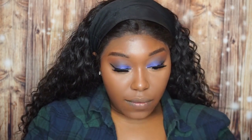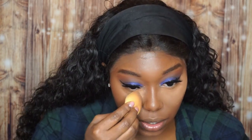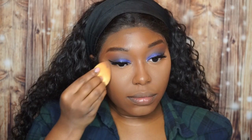Baking with my CoverGirl Clean Professional Loose Powder in the color 125. And you can get this at your local drugstore too. I don't remember how much I paid for this because I've had it for a while, but I think it was no more than $5. Don't quote me on that. Hopefully it's not more than that, because then that'll be embarrassing. So I'm just gonna bake.